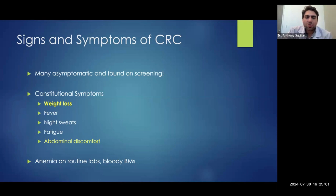Patients sometimes have constitutional or systemic, kind of vague symptoms, like weight loss. Now I'm talking about 30 pounds in about 3 to 6 months, okay? And you're not dieting or exercising or anything like that. Fevers and night sweats are honestly not as common. Mostly it's weight loss, fatigue, and abdominal discomfort. And a lot of people just discount it as, I've had irritable bowel, or I ate something weird, or I traveled somewhere, I traveled to India and I haven't been the same, that kind of thing. And so those are the type of symptoms that people report.